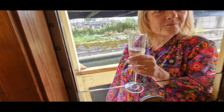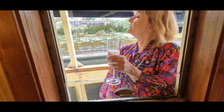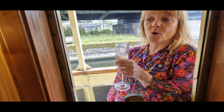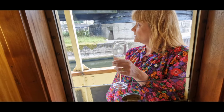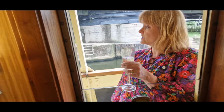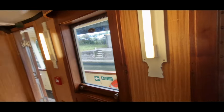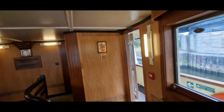But this is 1903, this boat, you know. And the arch, that scares you a bit. See all the barges. It's great, lovely. I think it needs some WD-40. But old boats are supposed to squeak.